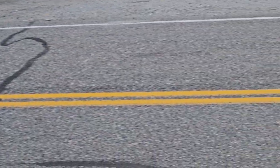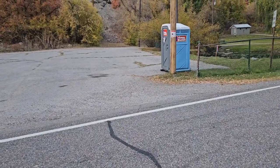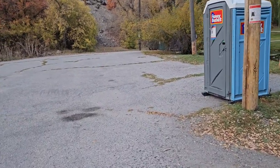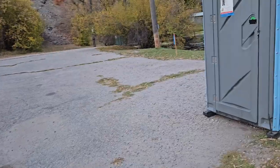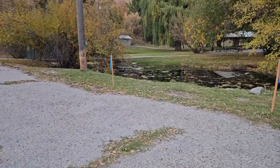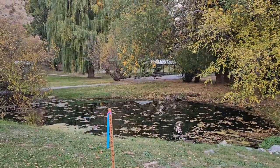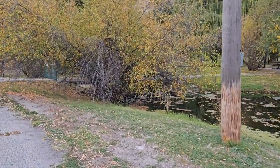But we're gonna go over here across the way and check this out. By this haunted little porta potty. I don't know if it's haunted or not, but it's probably haunted with poo or something. And there's a big sign saying no overnight camping right there. Yeah, I think this is also like a reserve spot too, for like day use only, I think. There's a sign over here, let's see what the sign says.